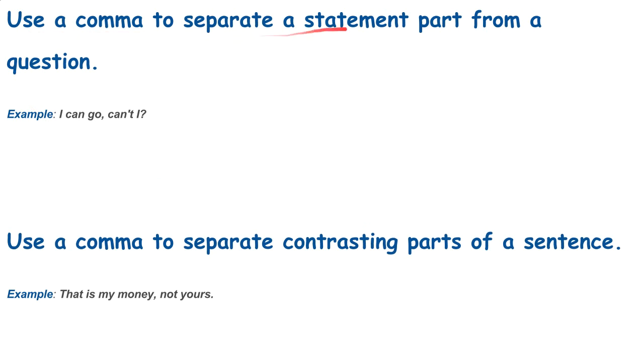Use a comma to separate a statement part from a question. Example: I can go, comma, can't I? Or you can say, I am going to school, comma, ain't I? You're going to clean the dishes, comma, aren't you?